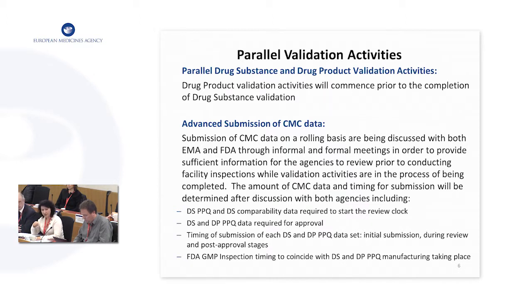So instead, what was agreed by the US and EU agencies was a tailored expedited validation, whereby we had ongoing parallel, overlapping drug substance and drug product validation activities. By that, I mean that as the drug substance PPQ lot 1 data were available, those data were used to start the drug product PPQ lot 1, such that there were overlapping drug substance and drug product PPQ lots being manufactured.